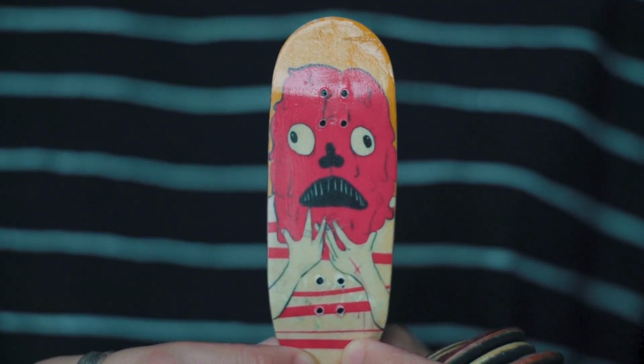Next, I have this board here that I actually have no clue what this is. I don't remember what trade, but I got this and I was like, what on earth? Because it is super short. It's literally 90 millimeters long. I sometimes set this up for fun, but yeah, it's really funny. I really like it.